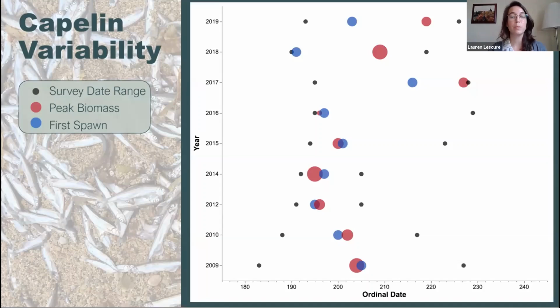To represent this variability, I'll first orient you to this graph. On the x-axis, we have the ordinal date, where 210, for instance, represents July 29th. So we're looking at the middle of the summer here. And on the y-axis, we have our different years of data. The smaller black dots show the date range when hydroacoustic surveys were conducted to quantify capelin biomass, with the first and last survey date shown for each year.